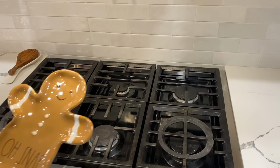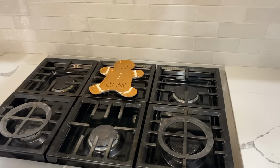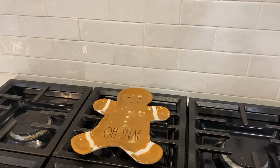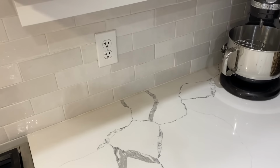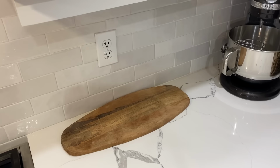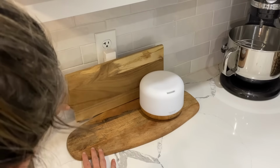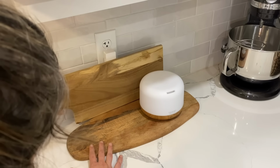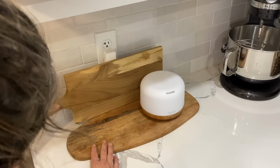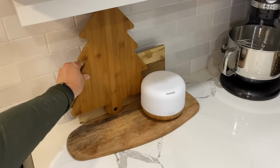On the stove, I'm using my gingerbread spoon holder. Moving on to the other side and next to my mixer, I felt it needed something extra. So I'm going to layer a thrifted cutting board and then I'm going to add my diffuser to it. And to the back of the diffuser, I'm going to add another thrifted cutting board alongside a Christmas tree cutting board from HomeSense and my DIY gingerbread man board.